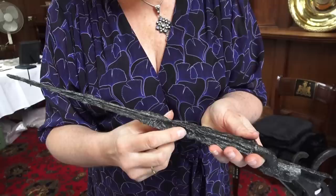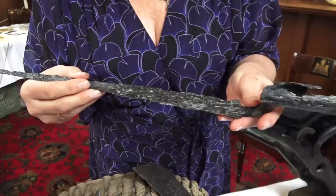Here we've got a bayonet. That's the only one I know that's been found on the Thames, so it's not a common find. We think it's about 1760, made of wrought iron. You can see the wrought iron marks on the body. And it was probably a commissioned piece made for an officer. So it's quite a rare piece.